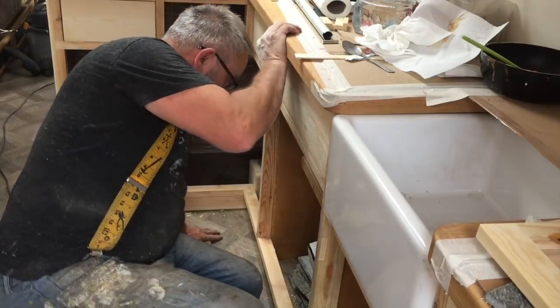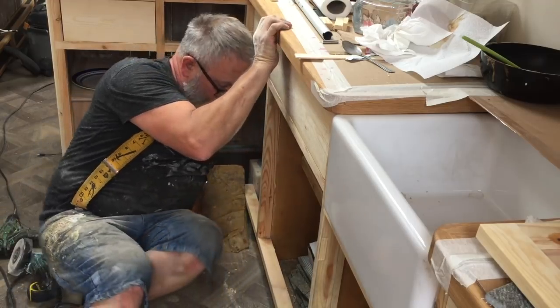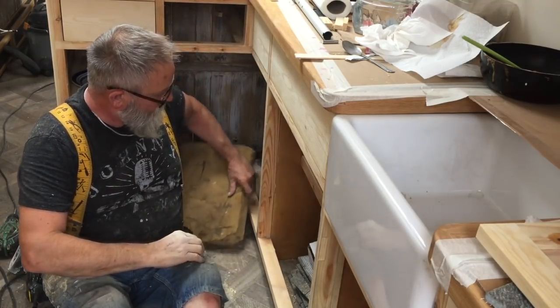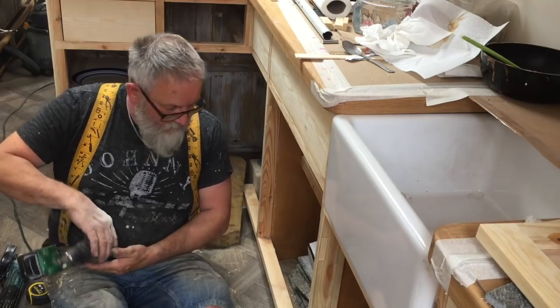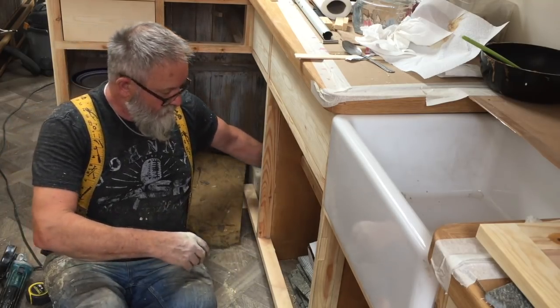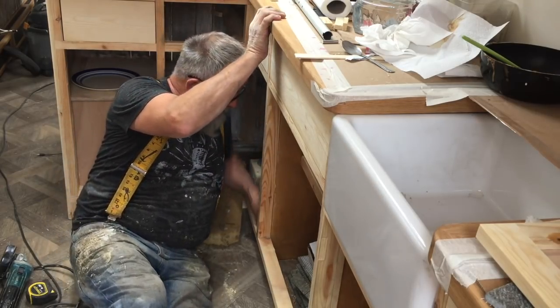Action shots of me scrambling about on the floor, because I'm working in the corner cabinet here, putting carousel baskets in. It's a bit of a shoe-on job, but we're nearly there. I've just got to adjust the top bracket. The trouble is I'm a bit stiff, a bit like Trev actually. I can't really bend very well, but he can't bend at all basically.